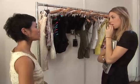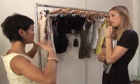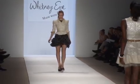I think Whitney's an amazing girl, a very talented reality star, and a great designer. She does have a great personal style, but she also has a great vision as a designer. It's a nice, fun spring show. She always has great style, so I'm sure it'll be pieces that she loves and kind of have her essence. Very chic and very exciting.